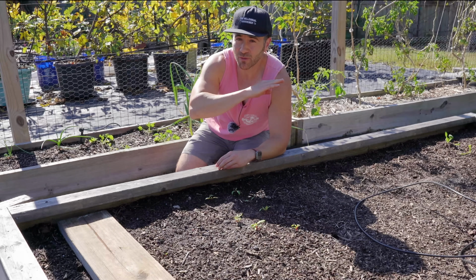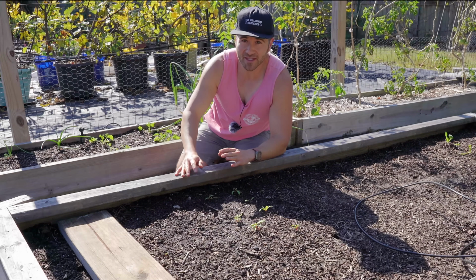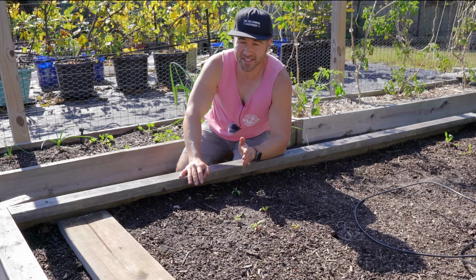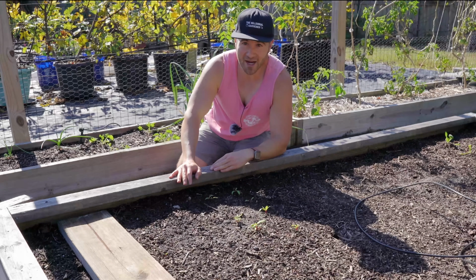So carrots are simply one of those must-grow things, and again, I recommend planting them out in succession because you don't want all of your carrots to come to maturity at the exact same time. Sow a row or two every week or two. That way you can stagger your harvests.